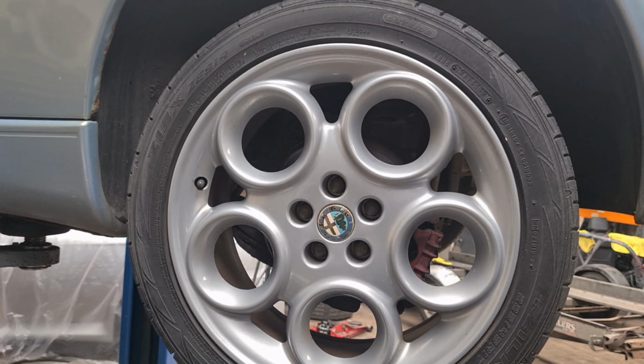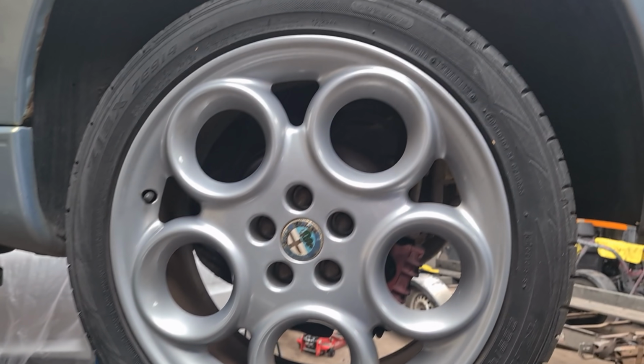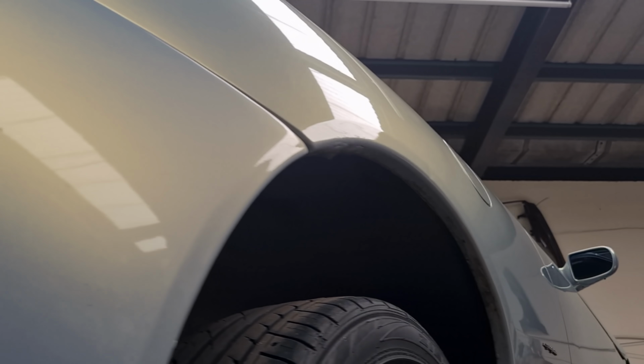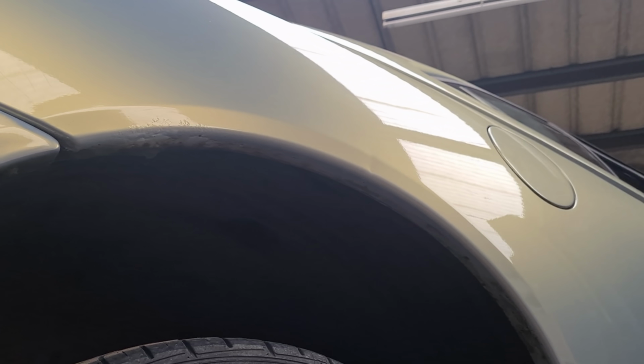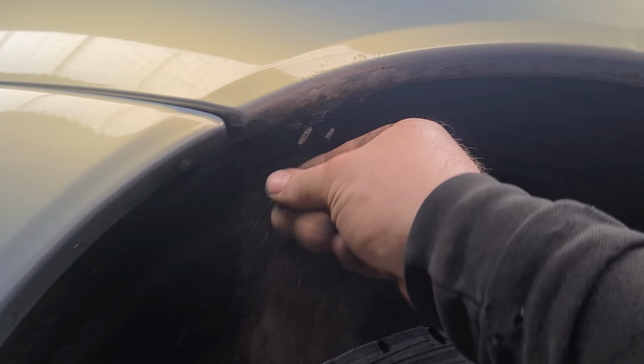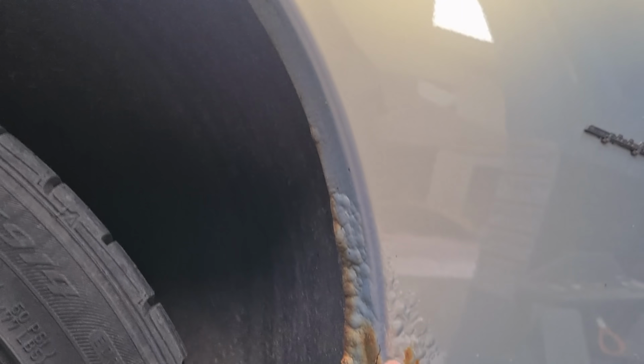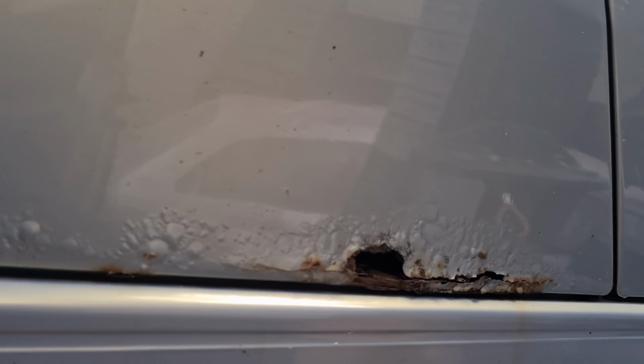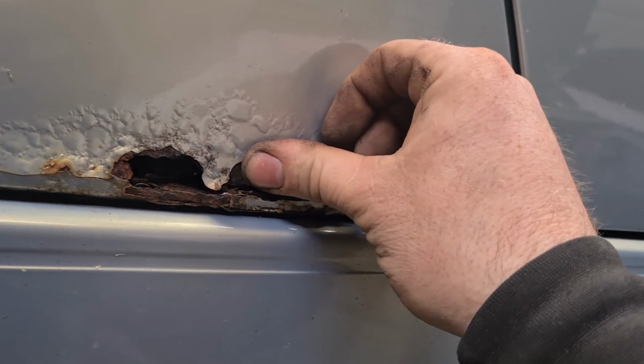Good point is, it looks as though the wheels have been refurbished or been well looked after. A little scrape on the rear bumper there. Oh dear, yeah, you haven't seen this bit on camera yet. Yeah, we're rusty all the way behind here. Another dent here. All that there. And the best bit, oh dear. Oh dear indeed.